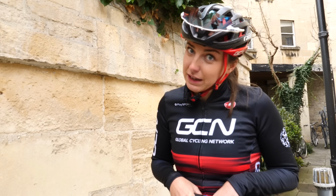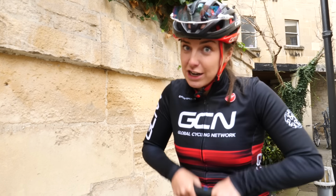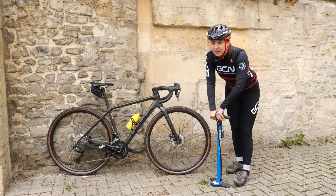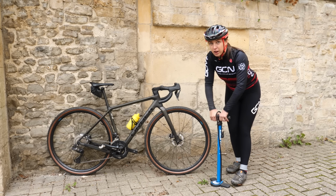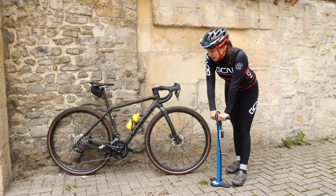This next one I have been guilty of. You do not, and I repeat, you do not need to put the same amount of pressure in your gravel bike tyres as you do in your road bike tyres. However careful you are in choosing a route, you are going to come across some really bumpy, gnarly gravel. And when you go over really bumpy stuff with hard tyres, you will be shaking like this and your teeth will go like that. It's not nice.